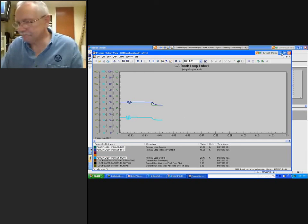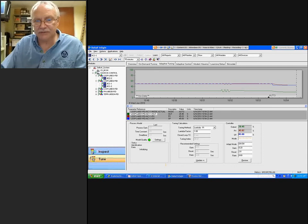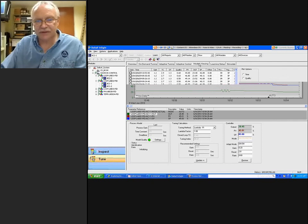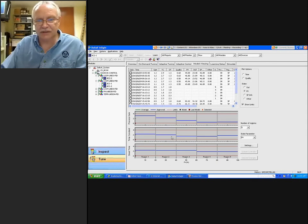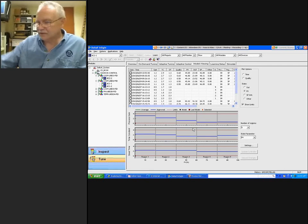And we are getting the model identified at this point. And if we look at the model viewing, yes, we've got another model. The quality is 0.68%. It shows that we have maybe a little bit higher process time constant than maybe originally we thought. And this is due to the fact that I've got multiple time constants in there. It's just not a single one. So it's reflecting that aspect of the dynamics.